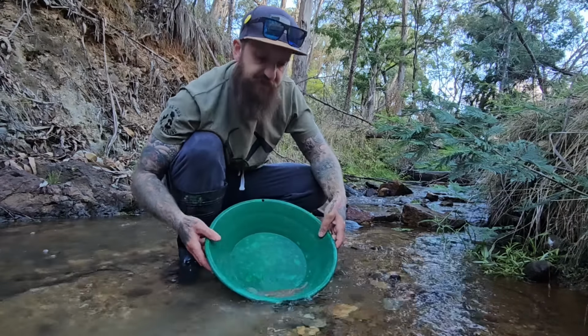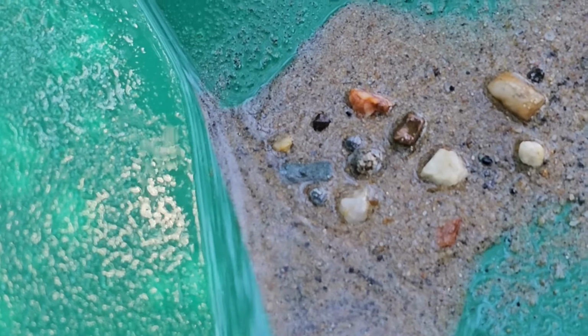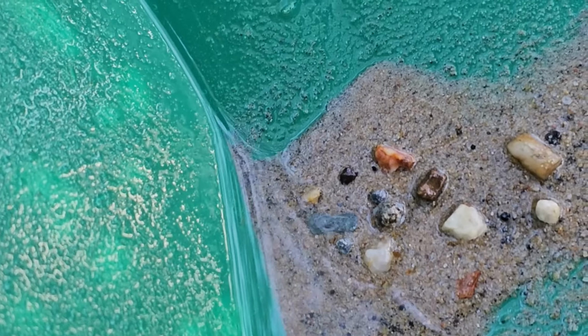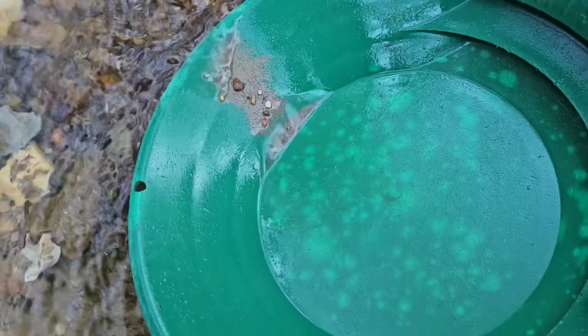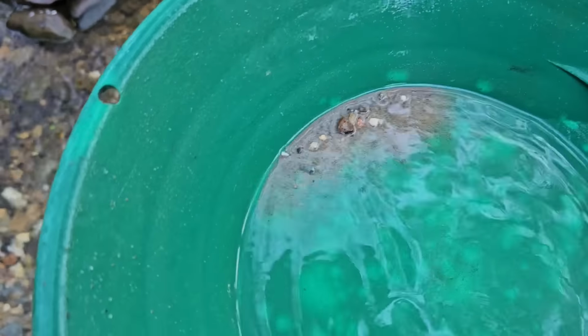Alright, we're down to the skinning of it. Let's wash it back. All of those things in the center of the screen are either shotgun pellets, bits of scrap tin, bits of scrap lead. We've got a little bit of iron in there, and all the black material you see is black sand. In my area, that is tin. And therefore, everything is pointing to the fact that we should see a little bit of gold. Probably not heaps, but a little bit.